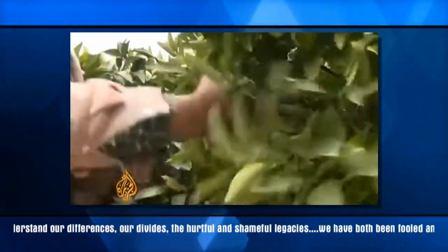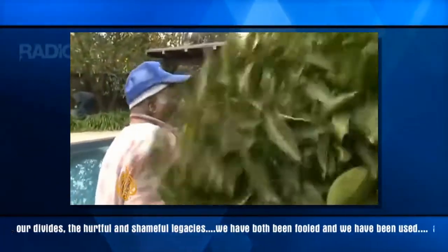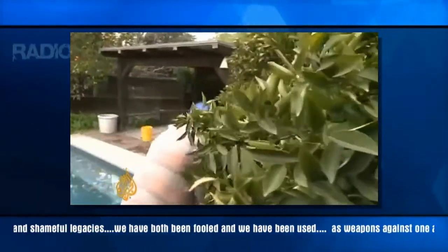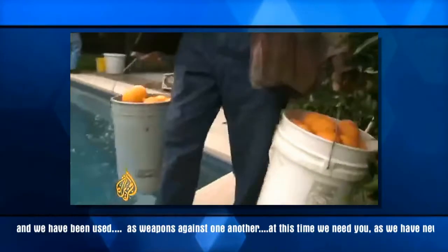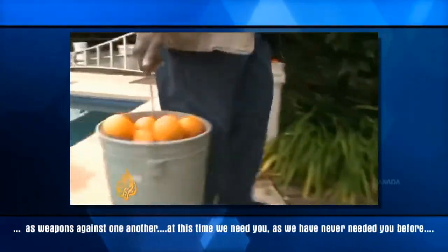Even suburban gardens can provide a bounty. This crew, led by a 78-year-old called Big George, is harvesting citrus fruit from Margaret Miranda's backyard.